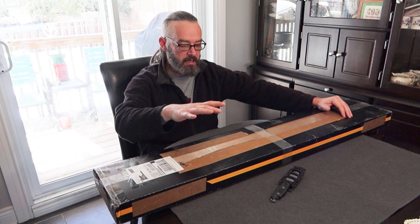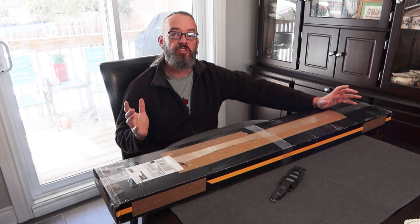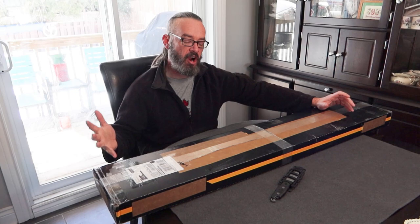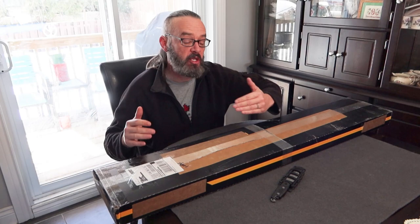caliber hunting rifle that has just taken off in popularity, from hardly being able to find that cartridge in stores to it being, I would argue, the dominant cartridge right now for especially deer hunting and elk and all of that stuff. So I'm so happy. We're going to do an unbox on this because I haven't seen it yet. I've seen pictures of it, but pictures don't do it justice.